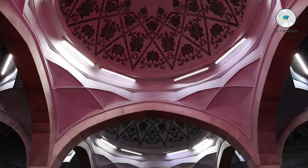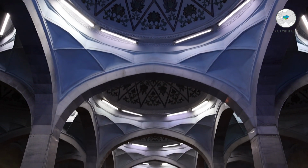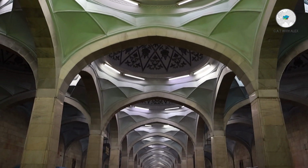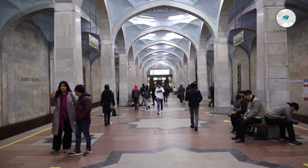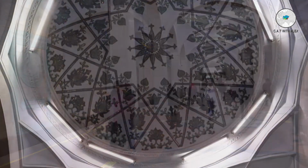From Alisher Navoi station, you can get to the old city of Tashkent, to the Charsu Bazaar, and from Charsu Bazaar you can walk to the Hast-Imam Square, where we can see the museum of Quranic books.